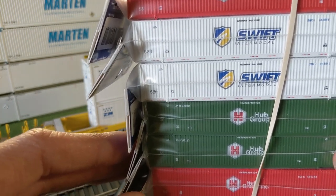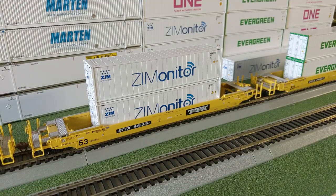You can't go wrong with those bright Hub Group containers. Swift Shield, that's pretty neat. So we received them, and yesterday we received a ton of Bowser hoppers and flat cars from Atlas. Bulkhead flats, I know you guys love them, and I love them too. They're awesome. And don't worry, they're coming down the line here.